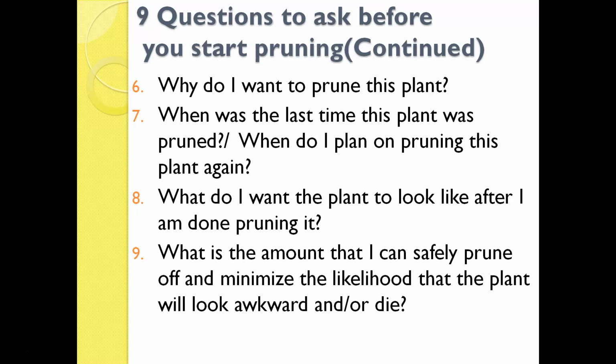To answer maybe that second portion, rarely have I seen plants that just outright die because they're pruned. I know oftentimes I hear, the person that lives in the house with me pruned it and then it died. Oftentimes there's not a cause and effect like that.